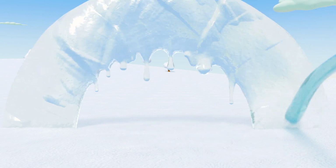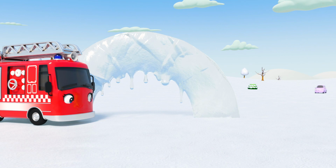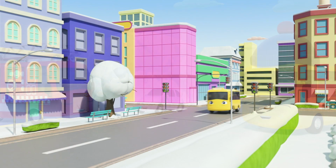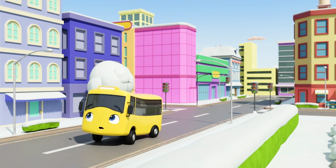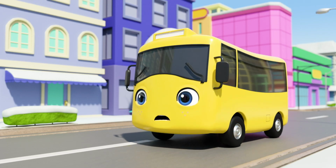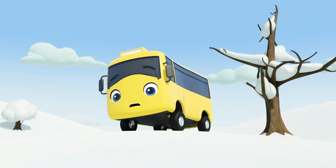Now look, Ashley's making an icy archway with the cold water. Isn't the winter so much fun? Hey there, Buster. What's that you can see in the sky? Oh, wow! It's Santa's sleigh! He's going very fast. Uh-oh, I think he's going to crash. Quick, Buster, go and see if Santa needs any help.